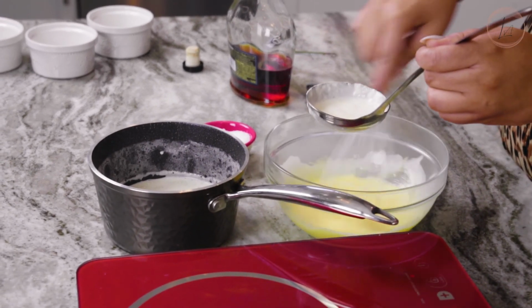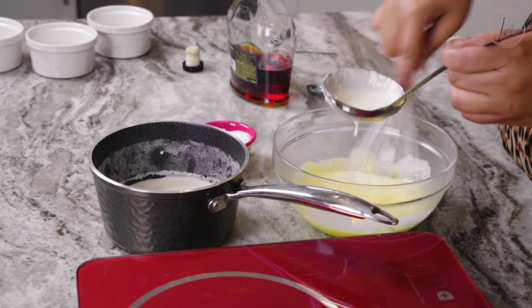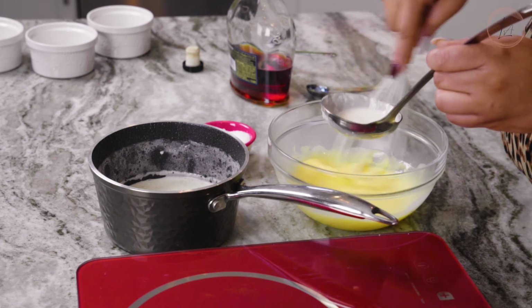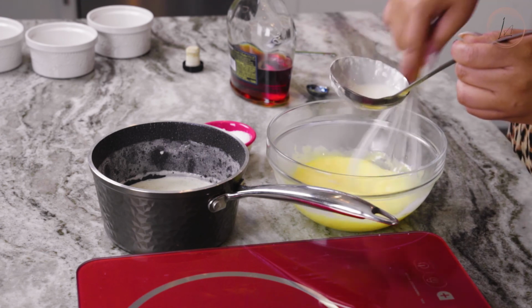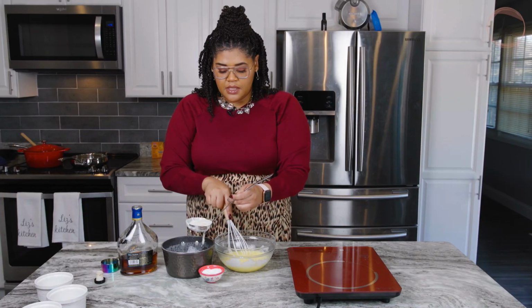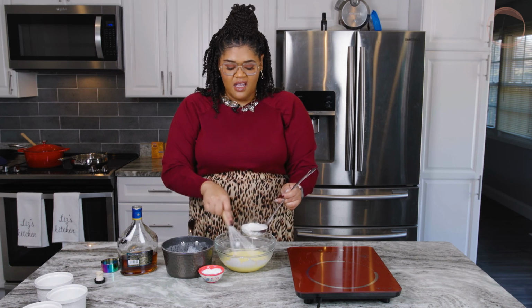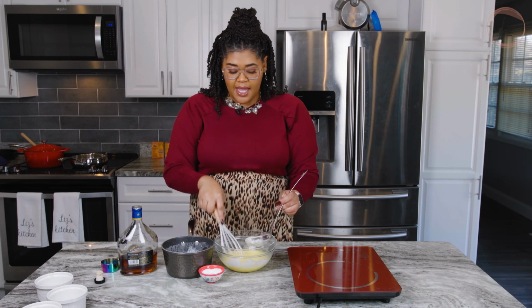And this is tempering, and what it's doing, it is cooking our eggs or bringing them up to temperature without scrambling them, because we do not want scrambled eggs. It will ruin an ice cream base. It will ruin a pudding. It will ruin a creme brulee. And so we're just adding this a little bit at a time. Gonna whisk this around and ladle in. And this is just a very simple process. Like I said, if you were making ice cream, you could do it the same way.